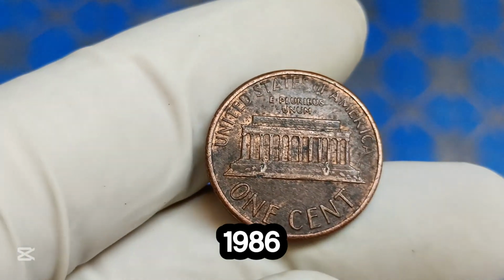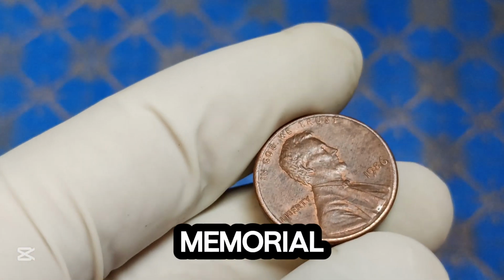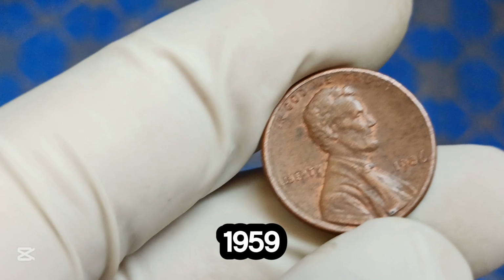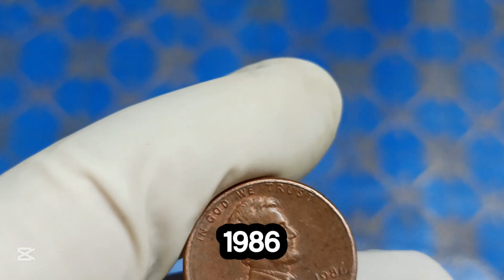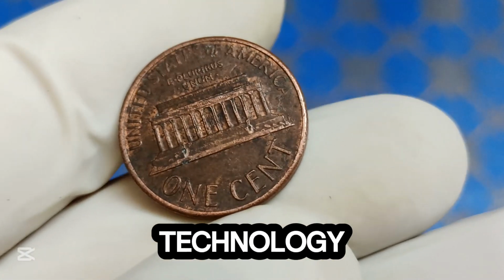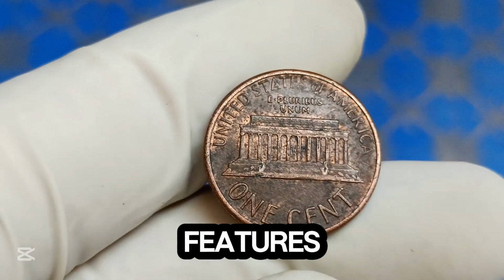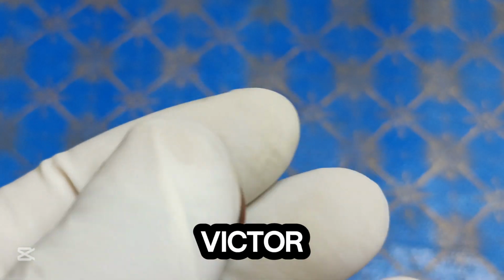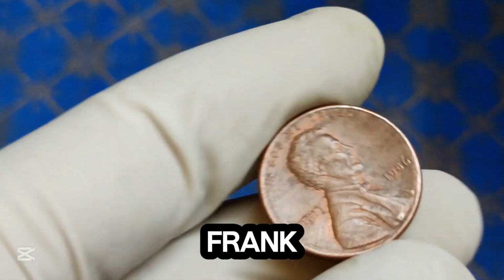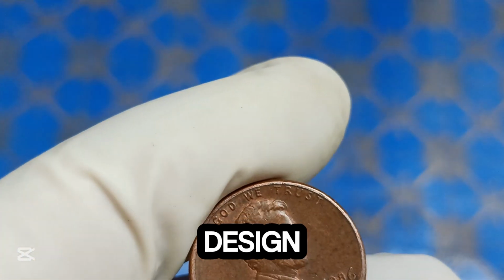The 1986 Lincoln cent was part of a long-running series that began in 1959, featuring the Lincoln Memorial reverse, replacing the earlier wheat cent design. This series ran from 1959 to 2008, and 1986 sits squarely in the middle, during a time when changes in coin composition and mint technology were happening fast. The obverse, or front, of the 1986 penny features a portrait of Abraham Lincoln, designed by Victor David Brenner back in 1909. The reverse shows the Lincoln Memorial, designed by Frank Gasparro, which allows us to see a tiny seated Lincoln inside the memorial, a neat little design detail.